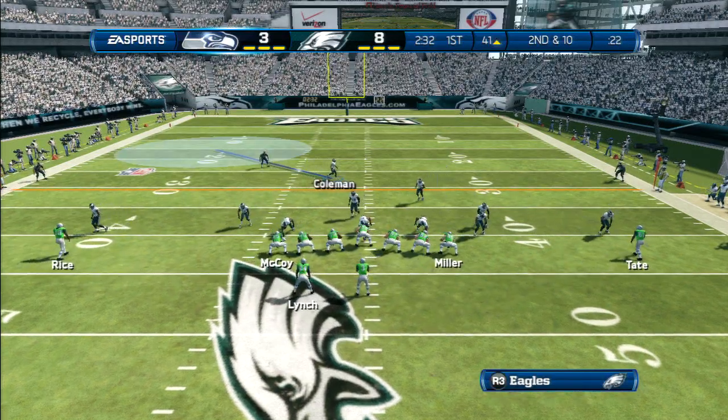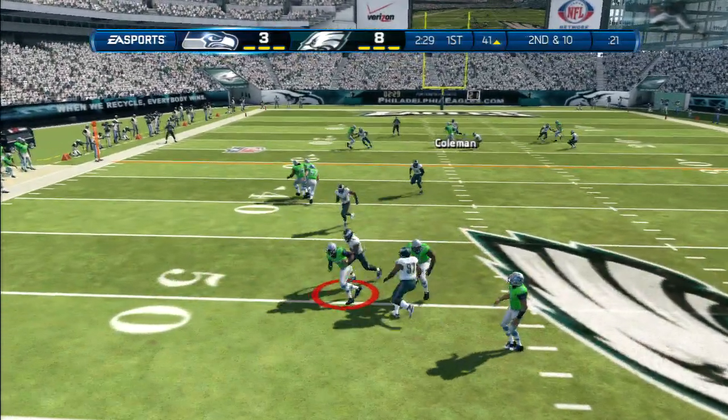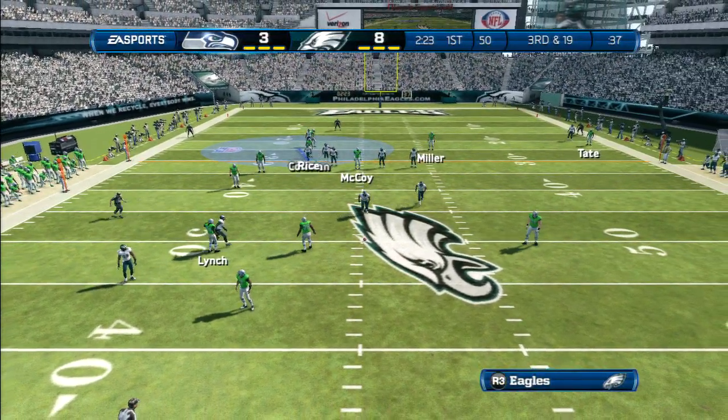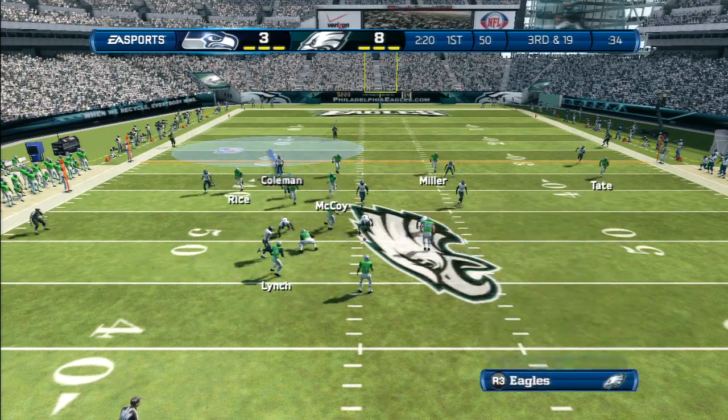For this play, they'll go with two tight ends. Second and 10. Set up screen. They deck him in the backfield. Well, we see it more and more. Football thrown behind the line of scrimmage. They do it that time. Nice catch, but a loss of yards on the play.